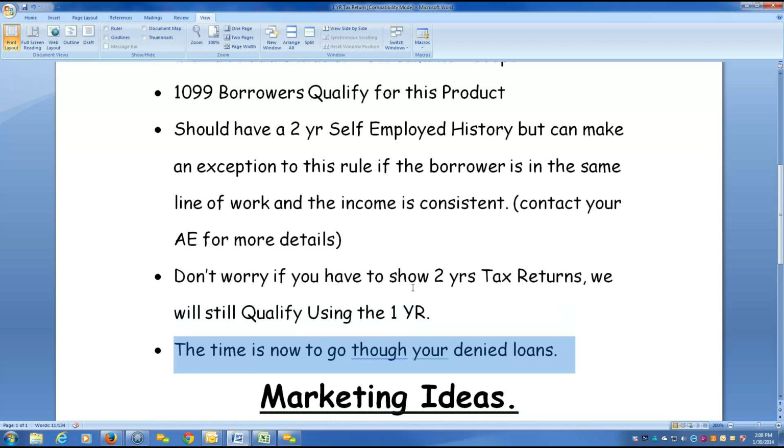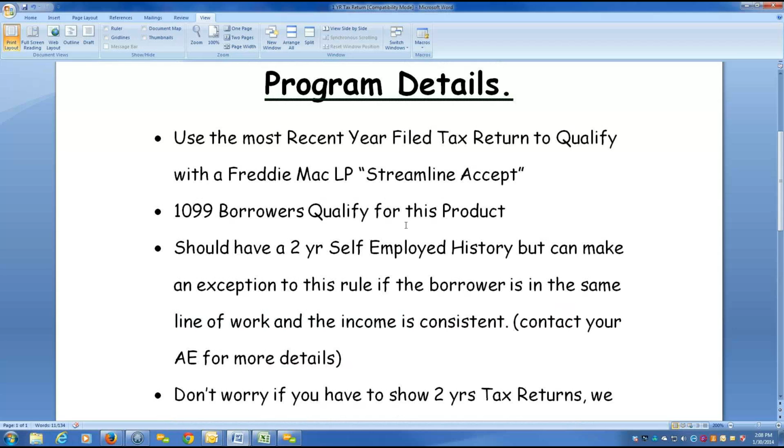Anyone have any questions in regards to what I just went over? Can they be any type of self-employed? Yes, any type of self-employed, just as long as they filed as a self-employed borrower. A 1099, they would file a Schedule C. That qualifies for self-employed. If they're an S Corp, it's 1 year. Okay.